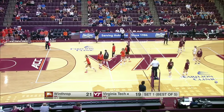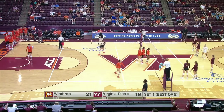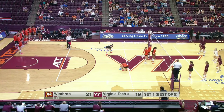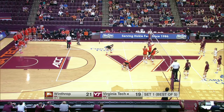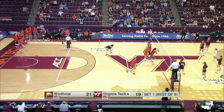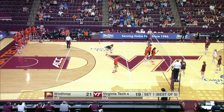That point again big for a couple reasons. Now Winthrop needs 4 points to close the set off. Virginia Tech closing the deficit down to 2, but also arguably most importantly, you get Isabella Murray off the service line, who's already posted 4 aces in this opening set. So you're able to get back to one of your stronger rotations with Haley Pierce as Tech chases 2 points in the opening set.